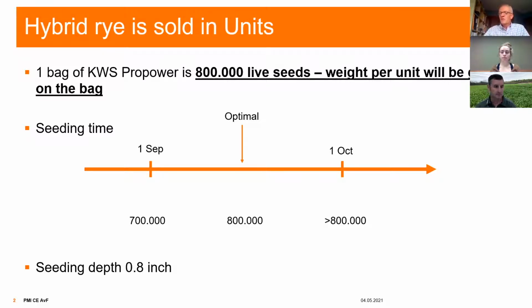Seeding depth is also very important. We would not like it seeded deeper than 0.8 inch, and this is due to the smaller grain from rye than we have from the other cereals. Of course, if it's really, really dry soil, we can go a little bit further down to get some moisture in the soil. But otherwise, our recommendation is 0.8 inch seeding depth. And be precise about that, because we are dealing with low seeding rates, so we should really try to be precise and get all the seeds germinating, so we don't get too many holes in the planting density.